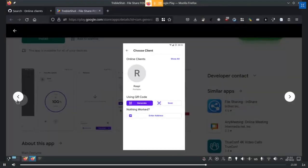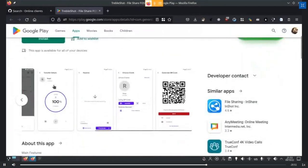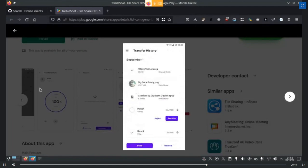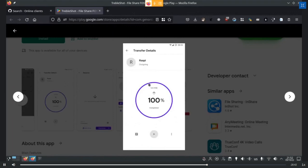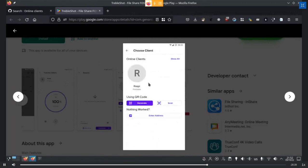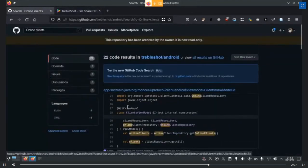So I was actually looking at this page. This is the Google Play page of Triple Shot, and it has features like selecting files and sharing them, and then it'll show completed, what percentage, and all that, receive. So this page is probably the one that Arun was talking about, where you select which person to send it to. So how does it know that someone else is online? That's the question Arun was probably asking. So what I will do is take this word online clients and search for that in the source code of Triple Shot.